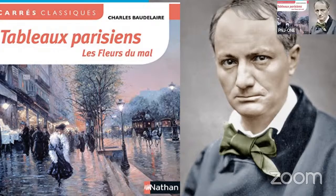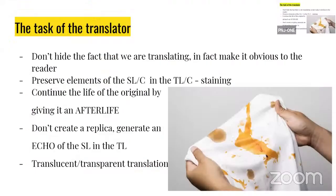To give you a rundown of what it was like, this is a summary. So those of you that are experts in the field, apologies for shortening it, but this is what I teach my students in Perth. So I'm happy to be teaching you guys today. He said we shouldn't hide the fact that we are translating. We're not producing an original, we're producing a translation. Don't hide that. That's not something you should conceal, okay? Make it obvious to the reader.